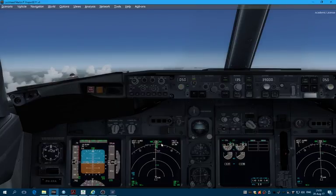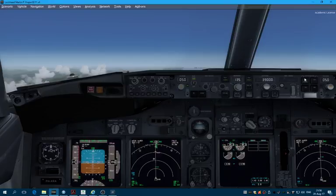Okay, we're now more or less over Slovenia, and we are about 15 miles before our top of descent. So I'm gonna program on the MCP the minimum initial level we can fly on the OCLAX 2 Delta arrival, correction, the OCLAX 3 Charlie arrival, which is 5,000. Cancel last command. Roger.